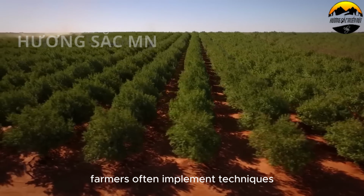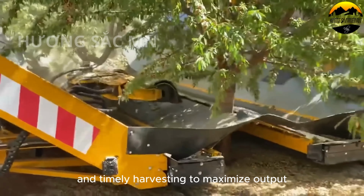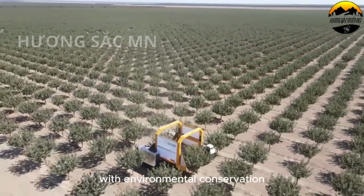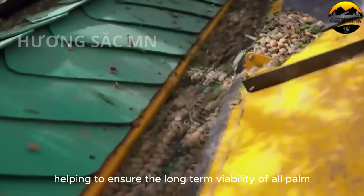Farmers often implement techniques like proper fertilization, pest management, and timely harvesting to maximize output. Sustainable practices are also increasingly important to balance productivity with environmental conservation, helping to ensure the long-term viability of oil palm cultivation.